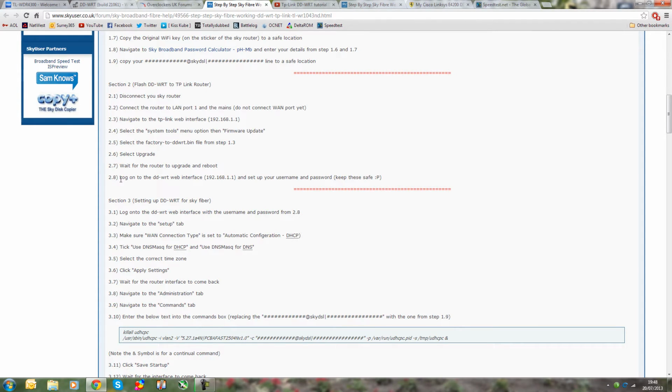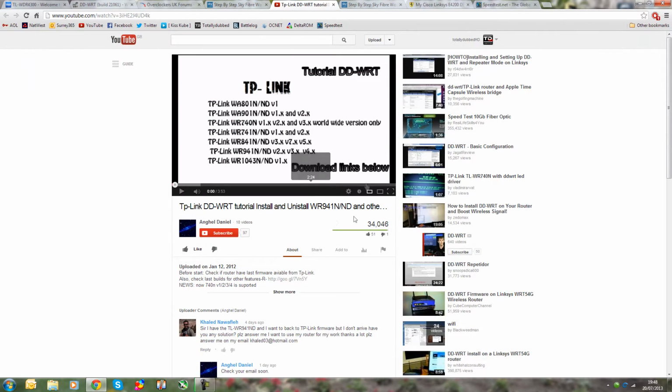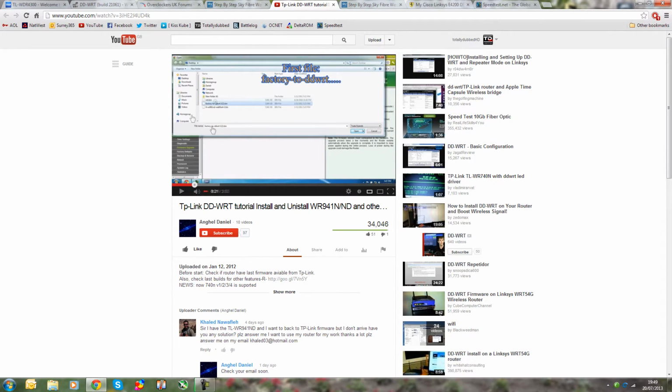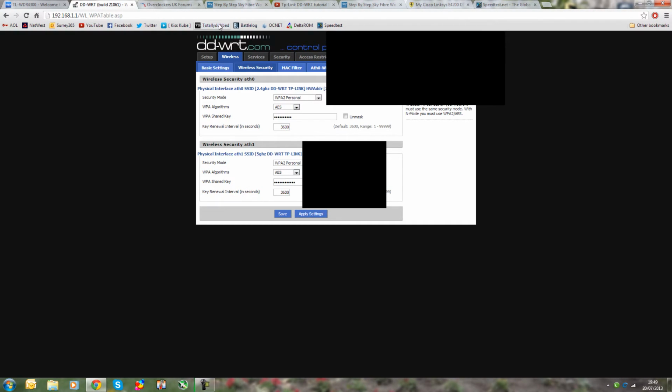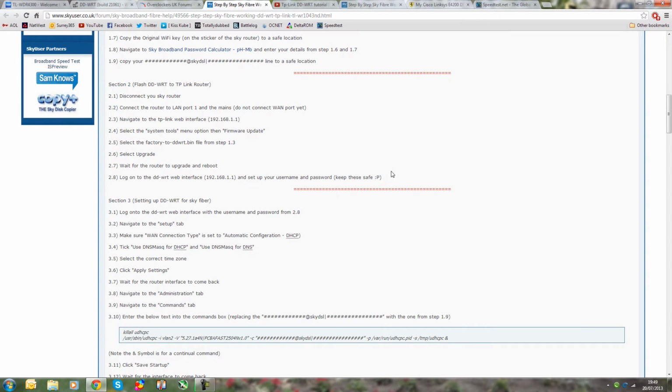However, when it comes over here, what they do is they forget to include another step, which is mentioned in this video, which is another video on flashing TP-Link things, is that you have to reflash it once you've entered DD-WRT. You have to upgrade it via DD-WRT. So you have to not only flash it via the TP-Link interface, but you have to also flash it via the DD-WRT interface, which is not mentioned over here. And it's something I suggest simply because it's pretty much written everywhere, even on the DD-WRT website. So do bear that in mind.